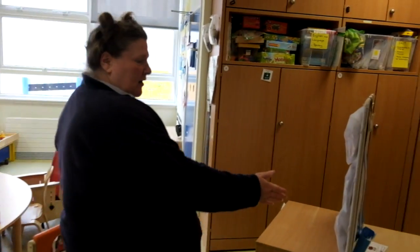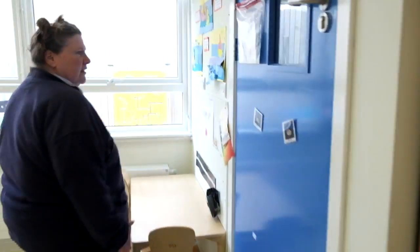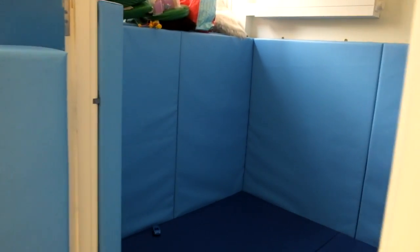Some people work at little workstations on their own. One here. And some people work at the big table. Other people work in the quiet room where they can make as much noise as they want and play with all the toys because it won't disturb anyone else in the room.